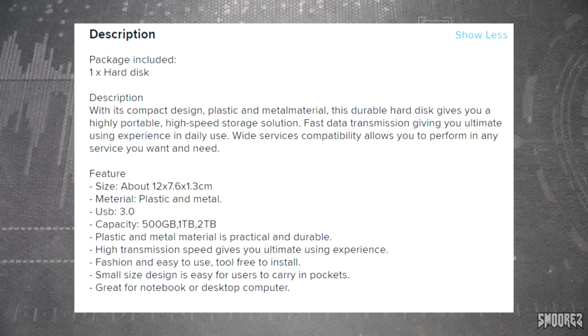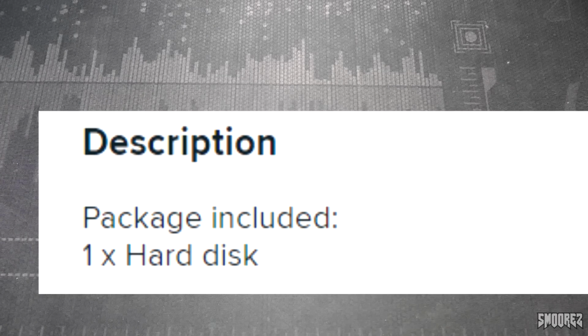It says 500GB, 1TB and 2TB. You never know. It does say that we do get one hard disk. I'm more inclined to believe that it's a hard drive and not an SSD, but it could be a solid state drive. Who knows at this point in time?